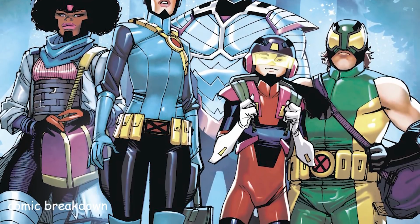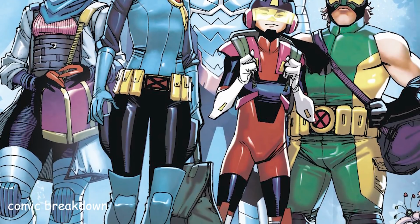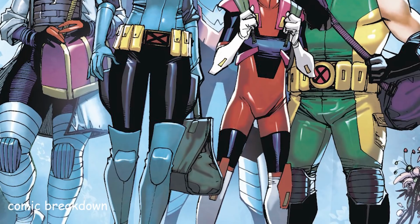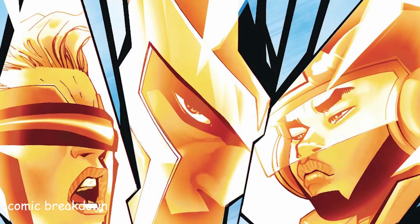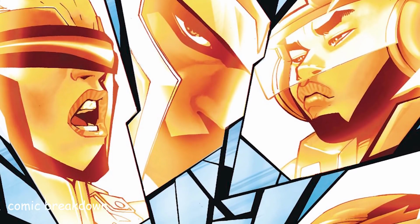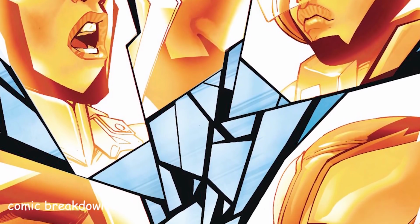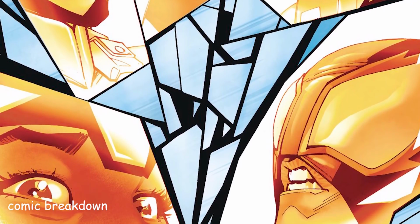And this is when we see our five standing at the gate in Coney Island, getting ready to go into Krakoa. While the rest of the world sleeps, they're ready to embrace their future, ready to become who they're supposed to be, ready to belong. And they go to step through the portal only for it not to work. And that will be the end of this issue.